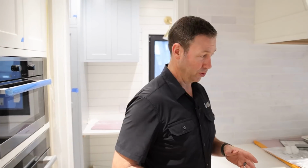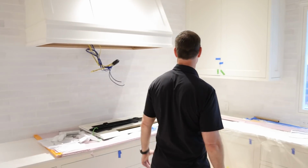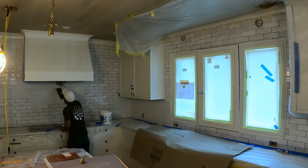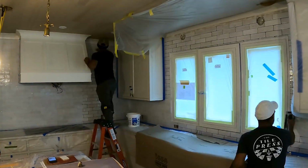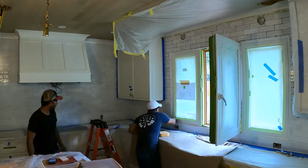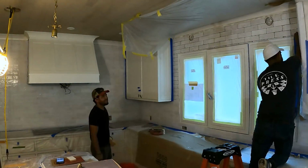Another big thing that happened this week was the tile guys finished up tile and grouted. This is all Clay Imports tile, and a local tile installer, the Tile Press, did an amazing job. This looks fantastic. I love how it turned out. I've got to figure out how to get my hood in.